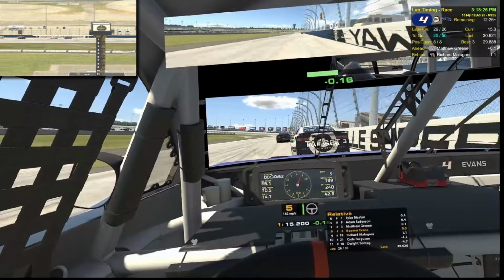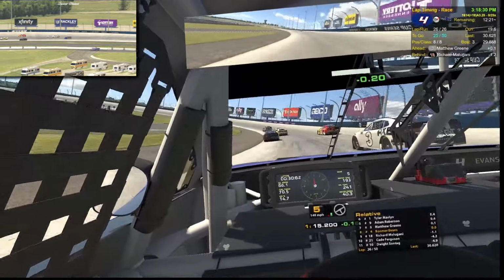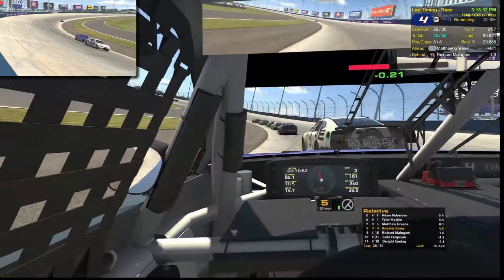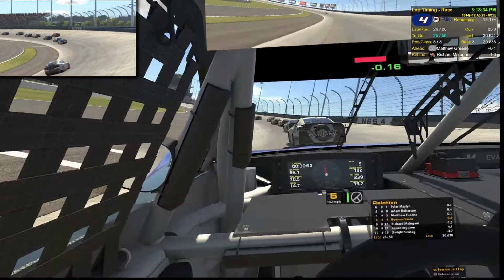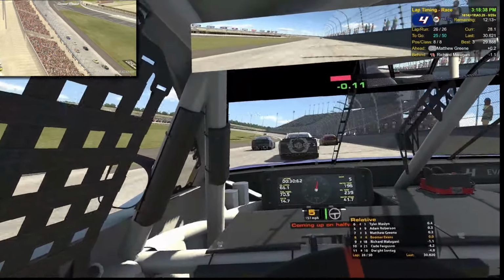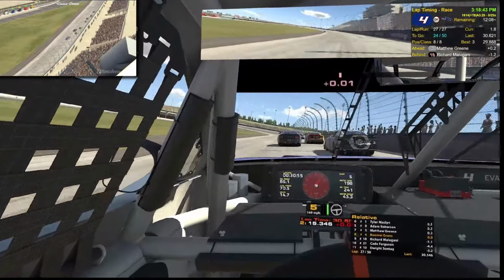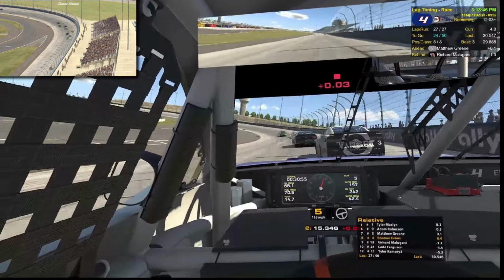Consistency. That is the key. More effective in the open races. Longer laps, or more laps. Same size laps, 30. They're just more.